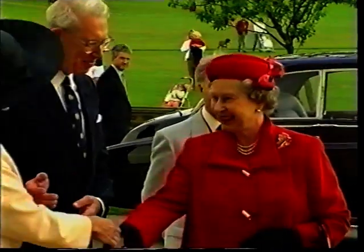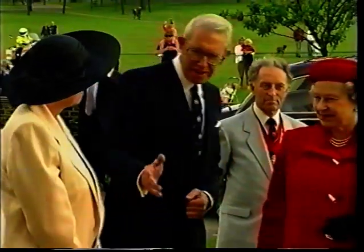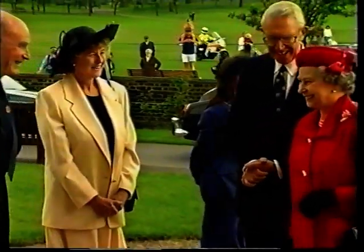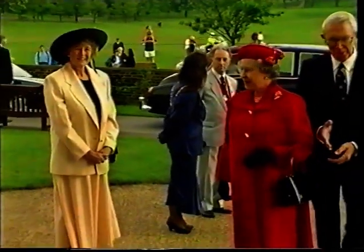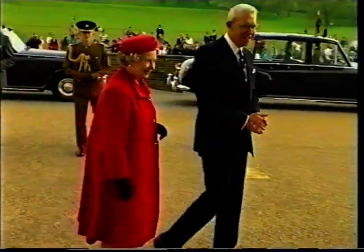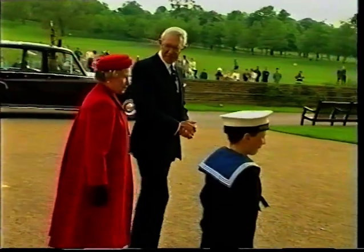Her Majesty the Queen arrives to celebrate the Tercentenary year, when we remember those seafarers for whom the hospital was built and the debt we owe them. And today is the ceremonial review of the naval divisions of the Royal Hospital School.